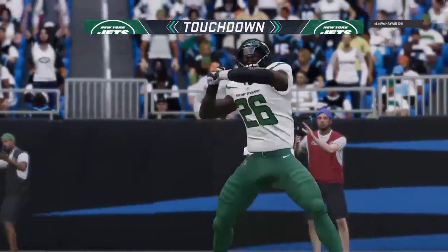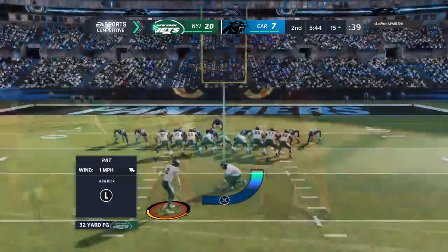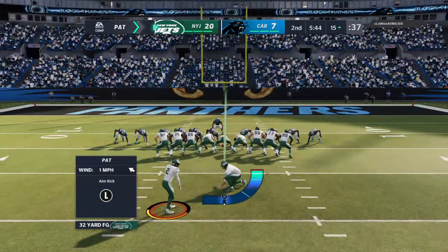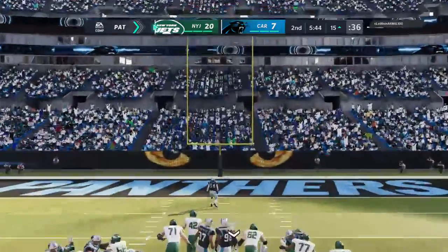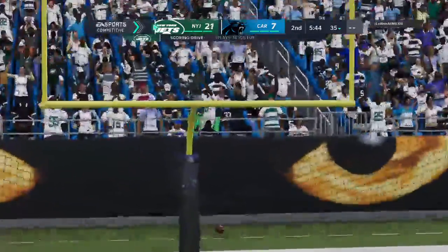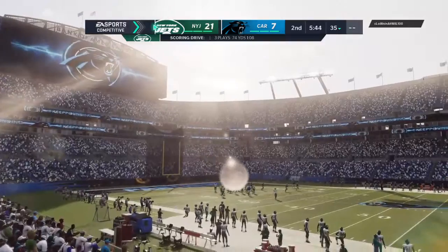Le'Veon Bell on his way to a monster game. 3 first-half touchdowns. And the Jets will extend their lead. So simple math here in the first half. They've had 3 drives offensively, and they have scored every time, and they've got the lead.